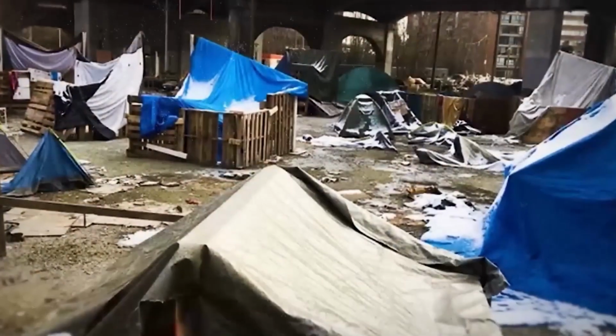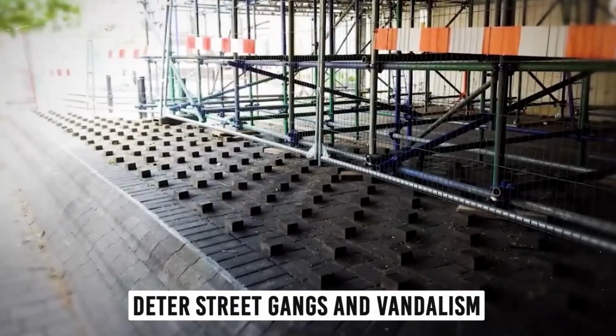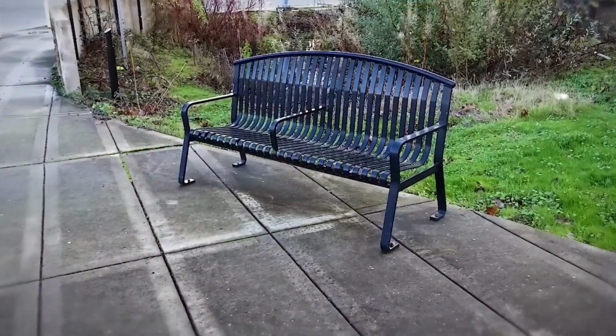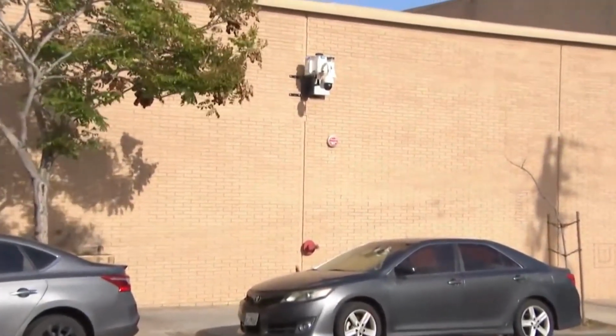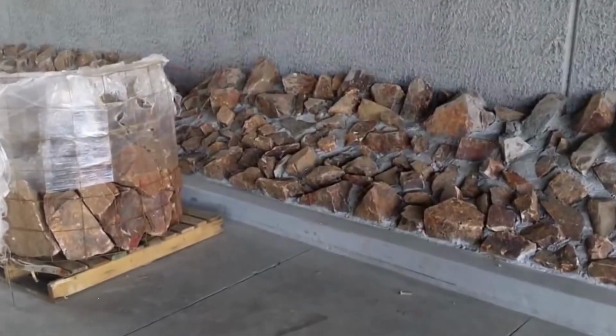Hostile architecture is not a new concept, as it's been used in various cities around the world since the 1960s, initially to deter street gangs and vandalism. However, in New York City, its use has become increasingly pervasive over the past few decades, especially in areas frequented by tourists and wealthy residents. According to some estimates, there are more than 500 examples of hostile architecture in Manhattan alone, and many more in other boroughs.